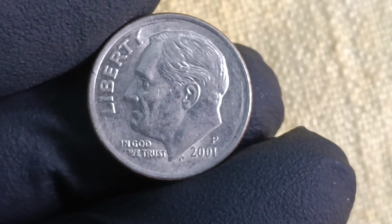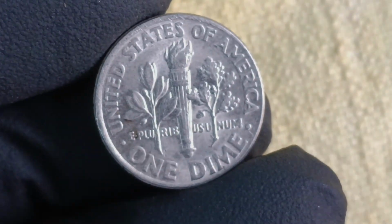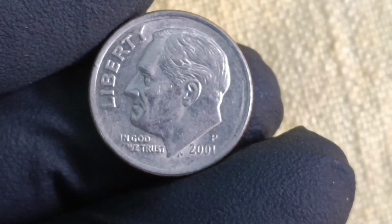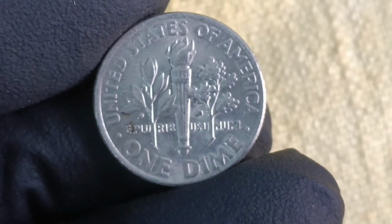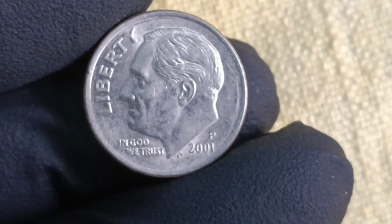on the reverse torch, so subtle that millions of people spent similar dimes without ever noticing, yet one person, somewhere in Florida, caught a strange shimmer under fluorescent light, held the coin up, and unknowingly held $3 million between their fingers. That single discovery changed the entire conversation about modern dimes, proving that rarity doesn't always belong to ancient silver. It can live in modern clad layers too.